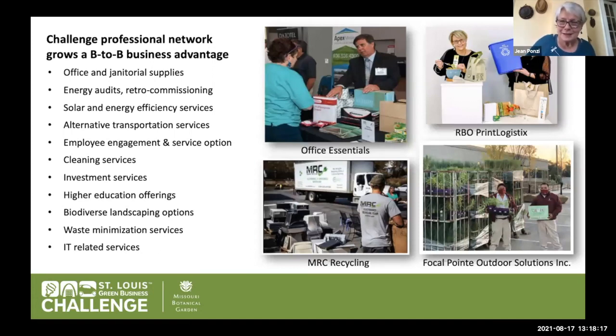The challenge created, this was something that was a surprise to me. I didn't expect this in the first year. Immediately in that first year, we had a professional network of sustainability leaders that ran the gamut from C-suite to contractors, to part-time to interns, and covered almost every level of specialization that we worked with.